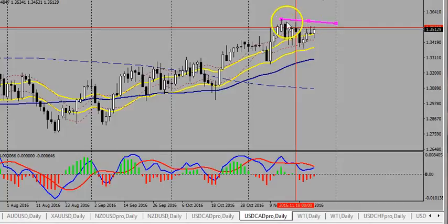There is resistance joining the wick high here, but in the short term, price could certainly go higher, and my bias is to the upside as well. The momentum, take a look below. Momentum to the downside has completely weakened. The MACD is above zero, so we are in a buyer's market, and the momentum is starting to shift to the upside. But again, you might want to wait and see.